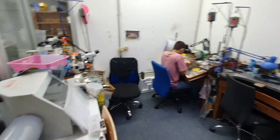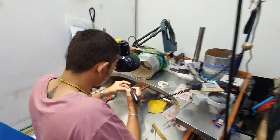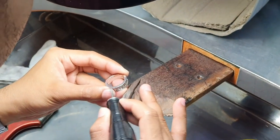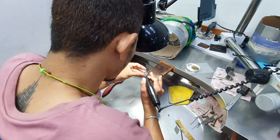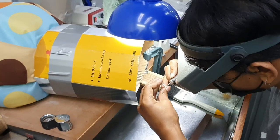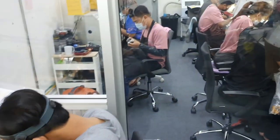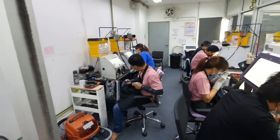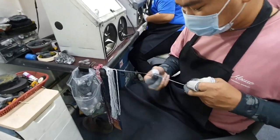This station here is a repair station and assembly. And then just behind that room is a polishing room. There we go. This young man is stringing a piece.